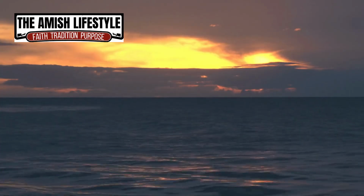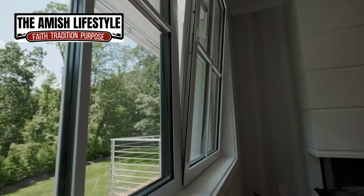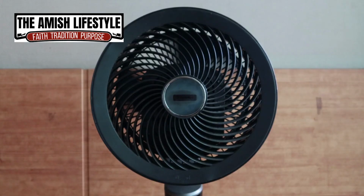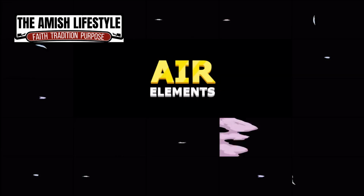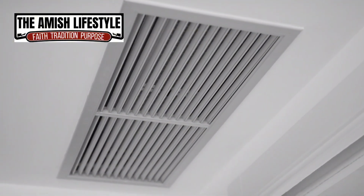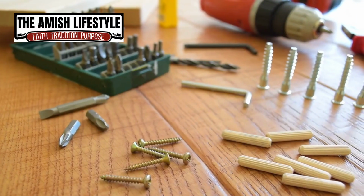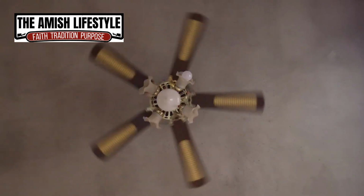But the second the sun goes down, that's your signal. Run to every window, throw them wide open. Cool air comes in low. Hot air floats up and escapes. It's like a magic swap. They call it night purge ventilation. Fancy name. But it's just smart. No tools, no cost, just timing.